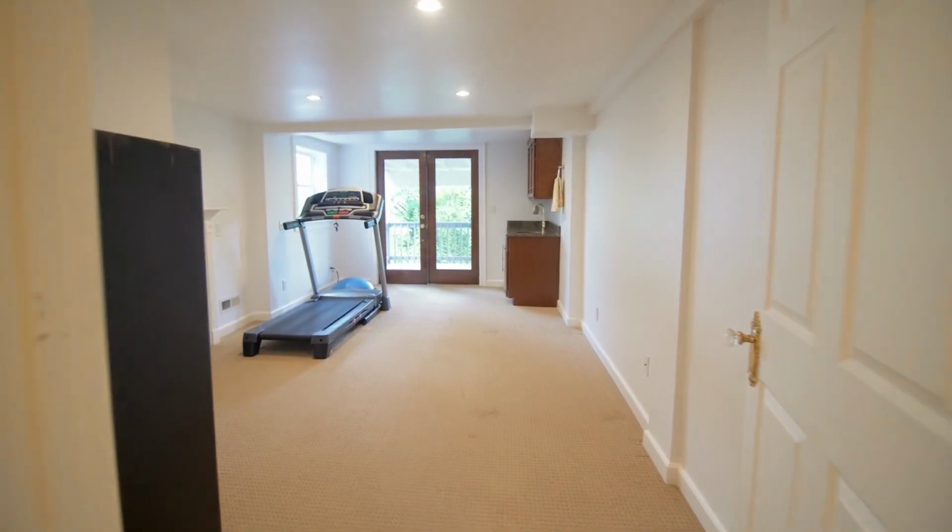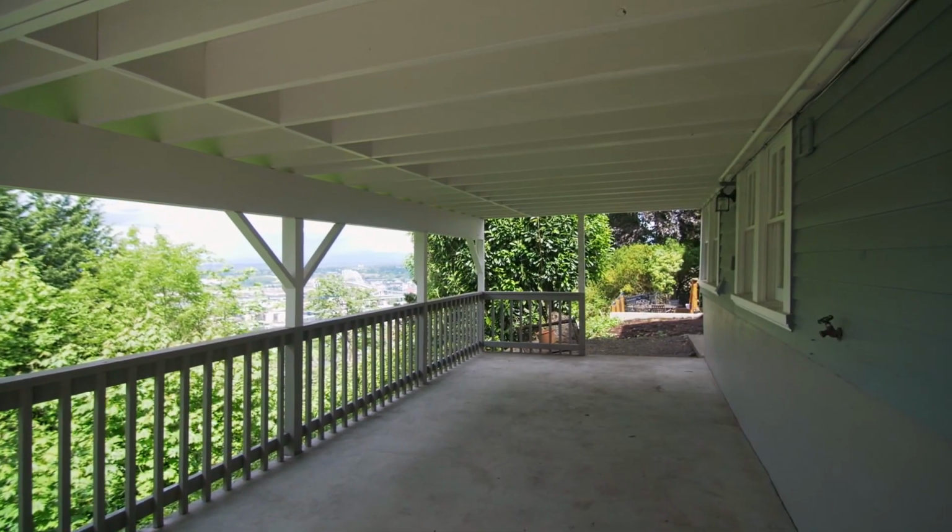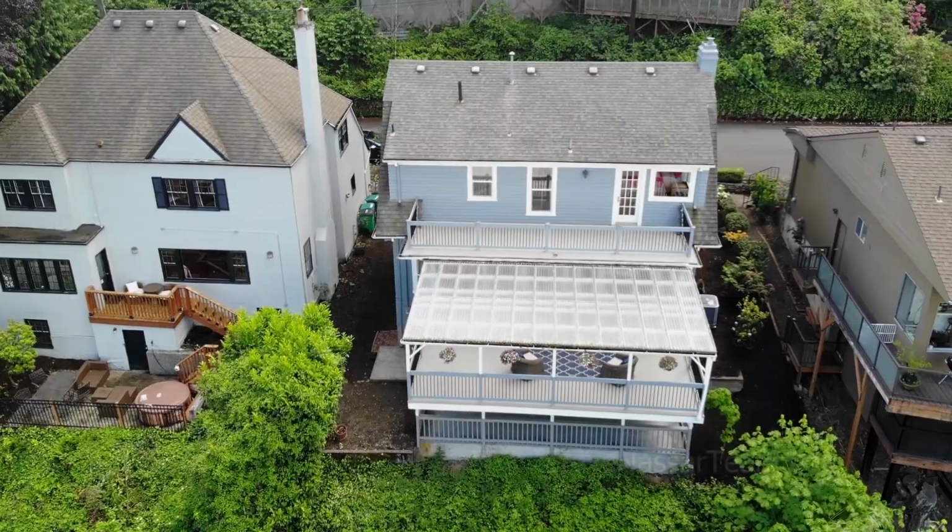A family room with a wet bar and fireplace is ready for casual gatherings. Or you can relax year-round on the covered deck.